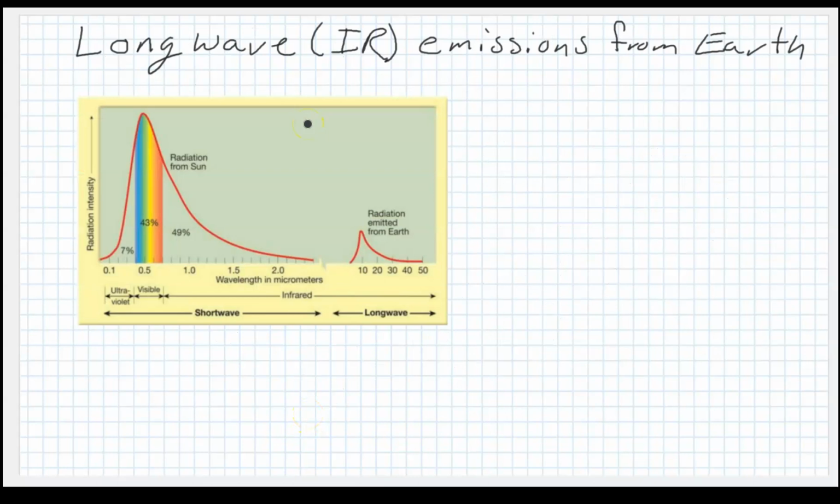Now, I mentioned earlier that to be a greenhouse gas, it's important that you're able to absorb infrared radiation. So why is that important? So let's think about the light that comes from the sun and the wavelengths that make up that light. The light that comes from the sun is made up of ultraviolet radiation, it's made up of the visible spectrum, and it's made up of these wavelengths all the way down to the micrometer.